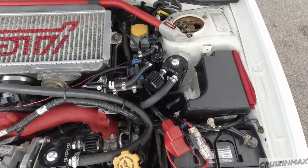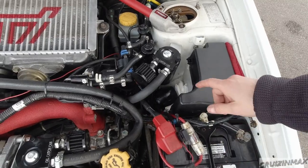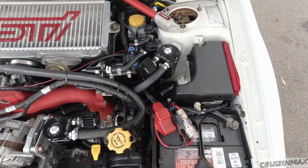As you saw, these guys are crazy. They're pretty good, is what I'm saying. And I got a problem. There's a lot of oil right in this area over here. I already cleaned this up. This catch can was full again.